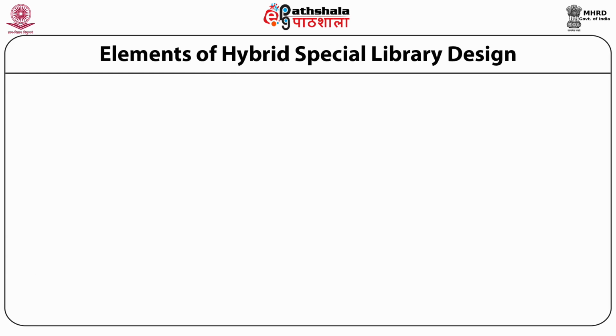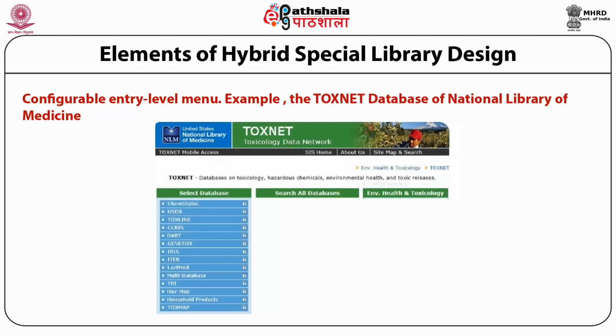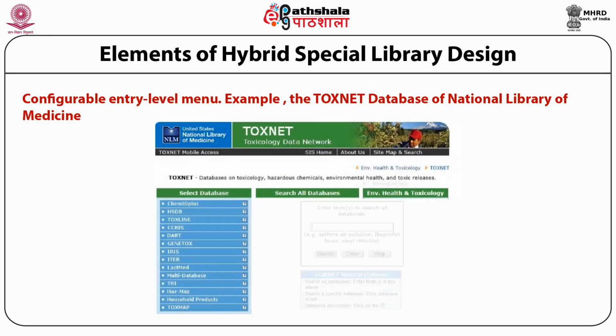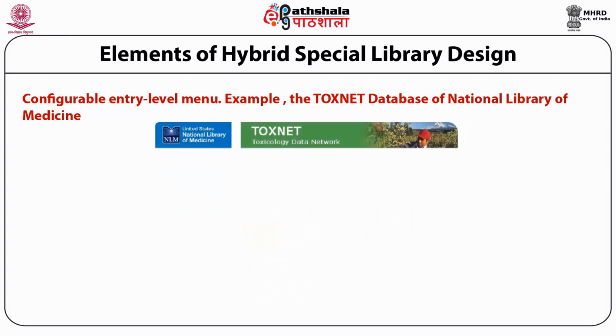The elements of hybrid special libraries. For developing hybrid special libraries, there are a few elements we have to take care of. The first element is a configurable entry-level menu for all kinds of software applications in the library. The library homepage should be the gateway to all digital resources.